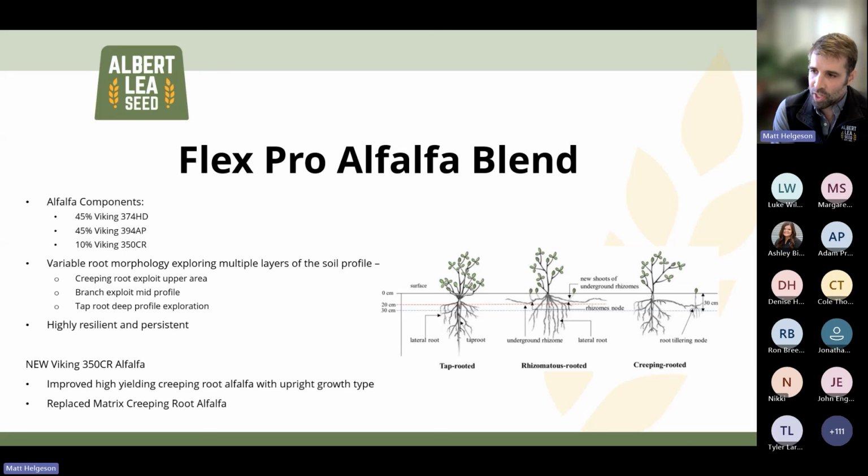And then we've added an exciting new creeping root alfalfa called the Viking 350 CR. And creeping root is an alfalfa that keeps those roots real high in the soil profile. And the primary area where those types of products are used are in pasture or areas where there's a high water table or challenges with high moisture levels in the soil. So, as the picture shows here, we now have an alfalfa blend with plants that are exploring the entire root profile just to give you a more highly resistant and persistent alfalfa stand. So take a look at Flex Pro. We think it's going to be a good product, especially for those fields that might have some potholes or wet areas where those creeping roots will provide some benefit.